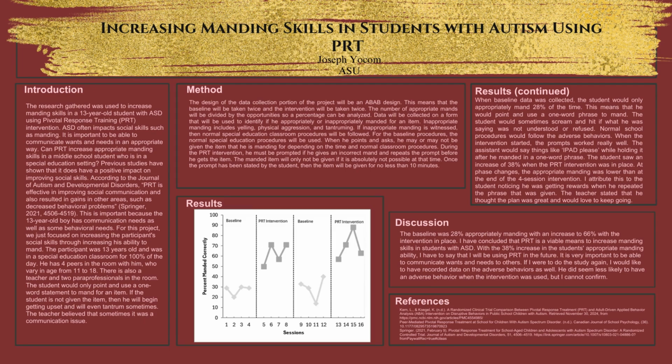Now, if you'll notice on the graph that after every phase shift is always kind of a low spot for the intervention. I just believe that he was picking up on it as we went along. Over the total of the 16 sessions, as you can see, it's actually an uptrend in appropriate manding, which is what we wanted.